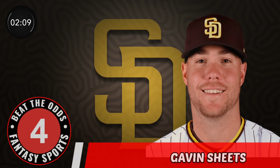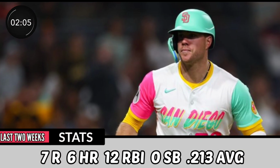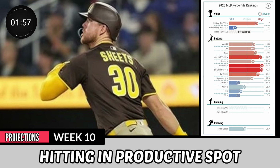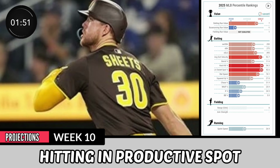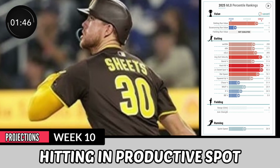Let's go to number 4, we have Gavin Sheets. Now, Sheets is on a tear, and he's hitting in a great spot in the lineup, which is leading to some elite production. He's up to 8 homers and 22 RBIs for the month, and his play has moved him to the number 5 spot in the lineup. He is hitting the ball harder than he's ever done in his career with a 92.7 average exit velocity.